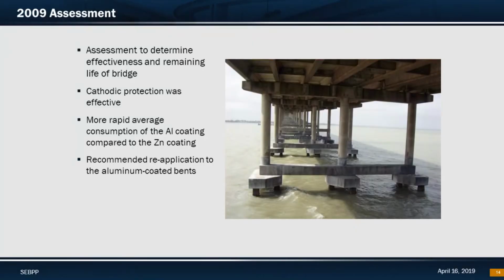After being in service for 4 to 5 years, depending on which project we're talking about, we had an assessment performed. This is in 2009. We had an assessment performed to evaluate the effectiveness of the coating. Conclusions were that the cathodic protection, the metalizing, was performing quite well. There was more rapid consumption of the aluminum alloy than there was the zinc coating, so the zinc coating was performing well. The recommendations from the 2009 assessment were that we should remove the aluminum coating, and then recoat with zinc coating.